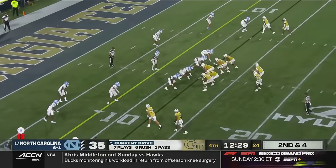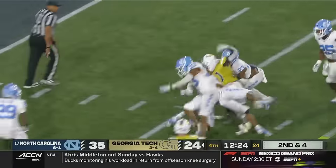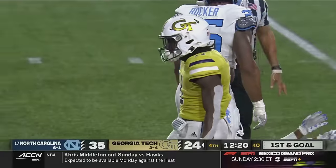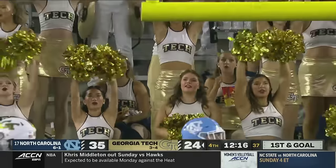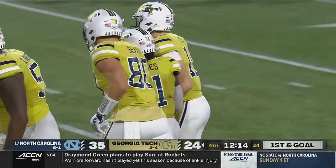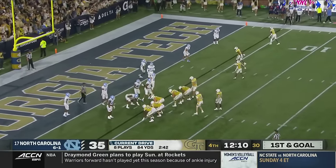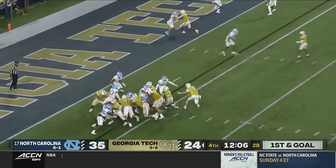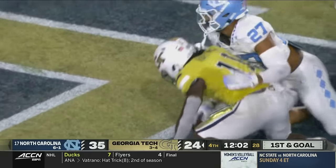And here's Haynes again, following blockers. And he will break the five. And it is first and goal, Georgia Tech. 12:19 to go to move a clock. Biggers makes the save on the run by Haynes. I think Carolina's tired, Wes. Absolutely. Quick snap. Here's Haynes again, trying to take white shirts with him, and does for the touchdown.